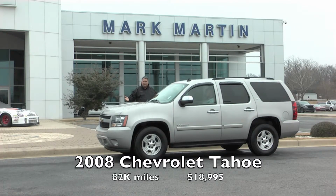They run forever. It's under 100,000. It's only got 80,000 miles, which is low miles for a 2008. That rig is 8 years old. That's only 10,000 miles a year. This rig has 10,000 miles a year for $18,995. That Femin guy back here doing this, he said, whoa, get that off. He won't buy this rig right here.